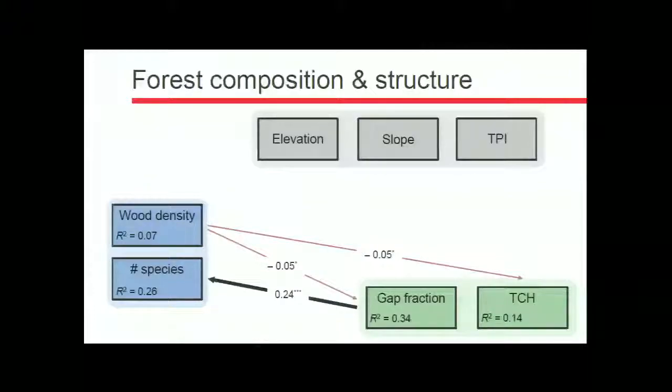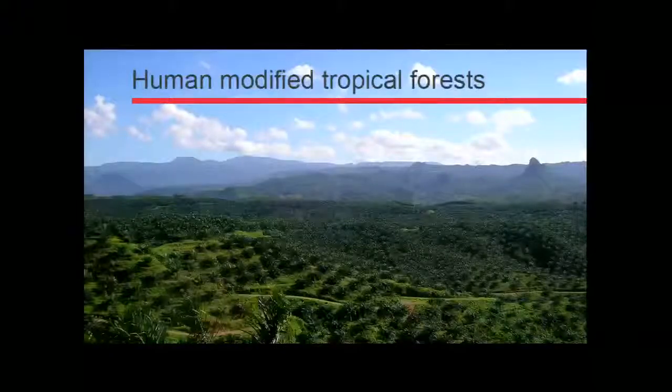And we're picking up some patterns. They're very weak in this case, but they are some expected patterns that we see in the plot data. The wood density seems to negatively affect top canopy height, in the sense that, as you would expect, more densely wooded species tend to be slightly shorter, again with the gap fraction. Okay, so that's just the flavor of the kind of things we can do. I just wanted to end on a similar point that David had made before.